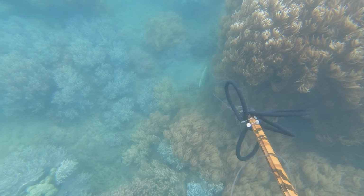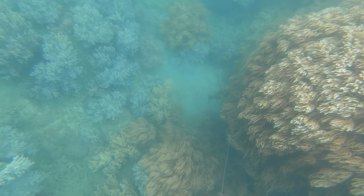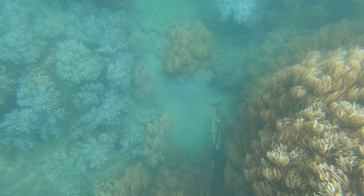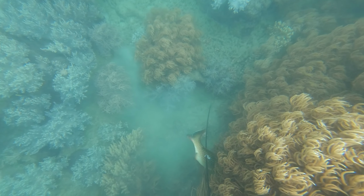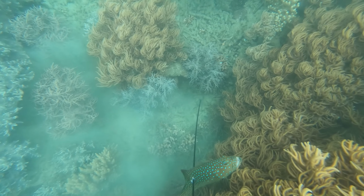This is one of those unbelievably frustrating things that you can do, when you smack straight through the trout deep into the coral, and it took me a long time to get this out. Anyway, I did finally get it, but it would have been about seven clips to show you the whole thing.